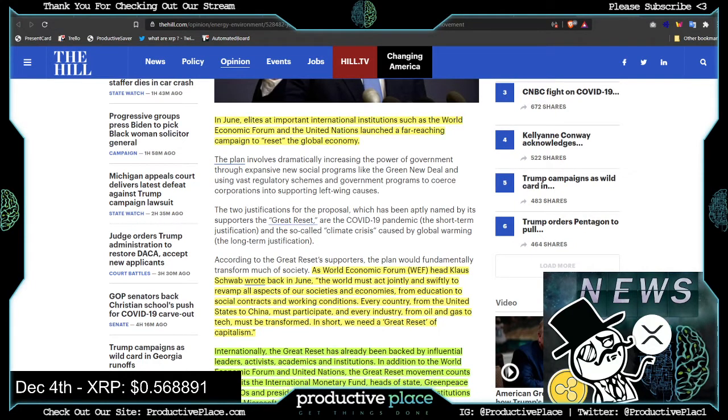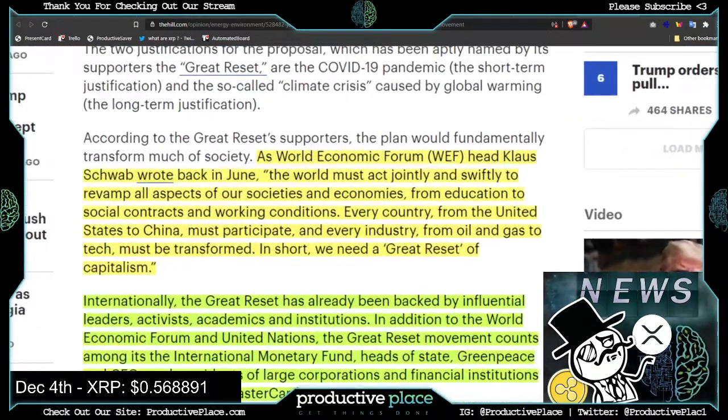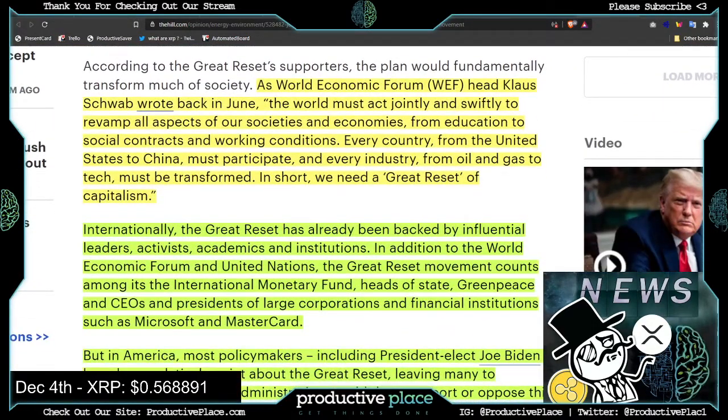In June, elites at important international institutions such as the World Economic Forum and the United Nations launched a far-reaching campaign to reset the global economy. As World Economic Forum, WEF, head Klaus Schwab wrote back in June, the world must act jointly and swiftly to revamp all aspects of our societies and economies, from education to social contracts and working conditions. Every country, from the United States to China, must participate, and every industry, from oil and gas to tech, must be transformed. In short, we need a great reset of capitalism.